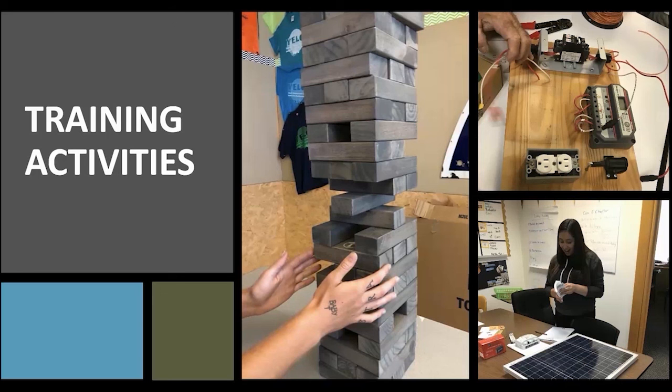And again, it's just another team building exercise, because when they're working for us in the trades, a lot of times they're going to be working on a team. And then we also want to see how well they do with just following directions, right? Because that's also a very important thing when you're hiring.